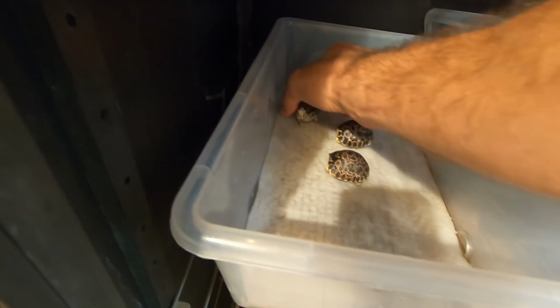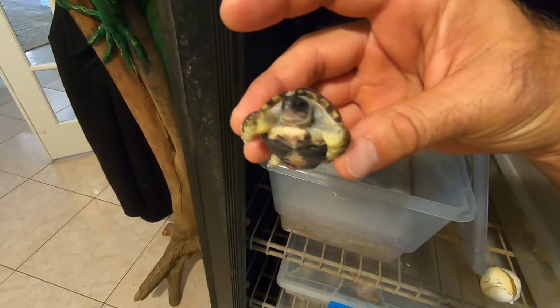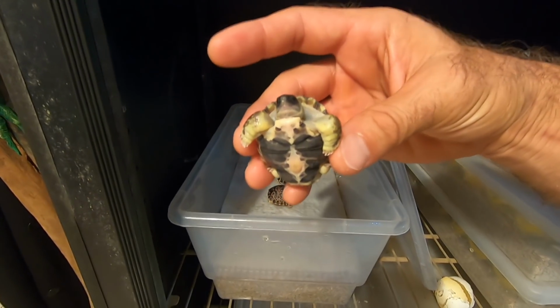And let's get this little guy out for one last little view. Hey, little guy, welcome to Earth. It's good to have you. Anytime we bring more endangered species onto the planet with our help, I'm all for it.